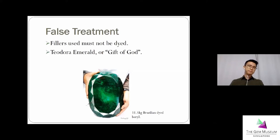So as emerald is a valuable gemstone, people will have the tendency to use treatments on other gemstones to imitate emerald just to gain maybe profit or publicity. And so it happens to this stone right here, the Theodora emerald, also known as, translated, the gift of God. Okay, it's a massive 11.5 kilograms of Brazilian beryl.